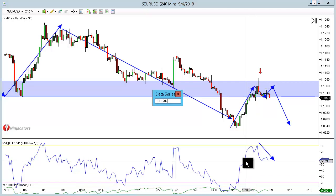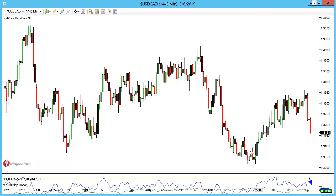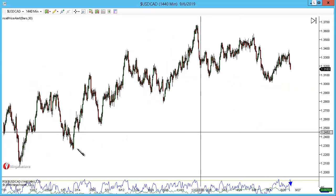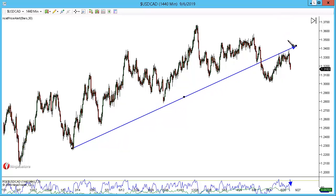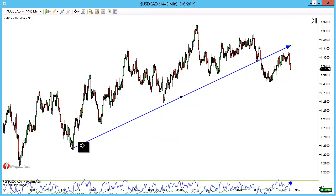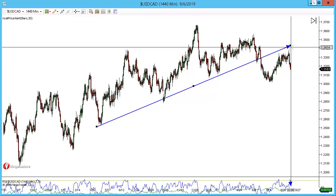Did have also the dollar CAD. This was another one that we went through in the live room about midweek, and we were looking for short opportunities. I'm just going to talk through this. So we had some lovely trendline structure just here. We had a couple of trend lines actually. This was the one.